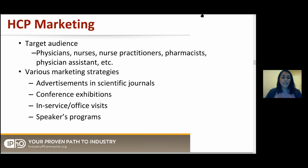A lot of times physicians read scientific journals. So there are a lot of advertisements being made within big journals like AMA or JAMA, things like that. Sometimes there are advertisements that pharmaceutical companies create to be put in these scientific journals. Of course, you have your conference exhibitions. Obviously, as you all know, that has taken a drastic change with COVID-19. There are a lot more webinars, and a lot of different ways to present information now.